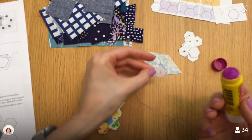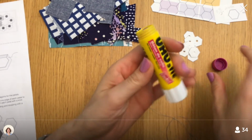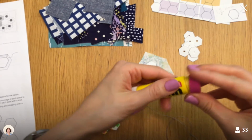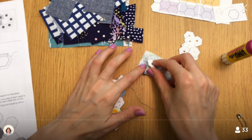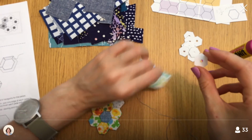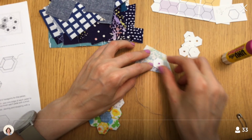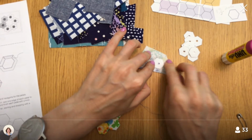This glue stick isn't anything special. It's just what I had. I don't know, UHU stick. I don't even know what that means. It's just like any little Elmer's glue stick. Just nothing permanent. Just a cheap little glue stick. I want parts that are kind of whitish though, so I'm going to go over on this side. About there, I think.